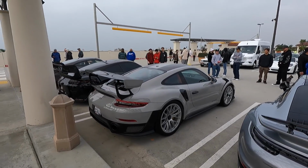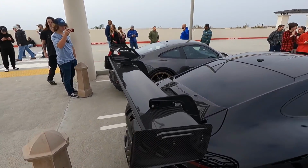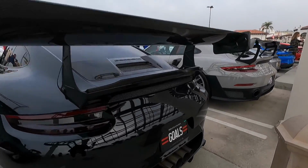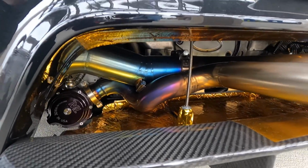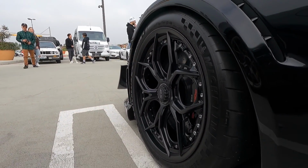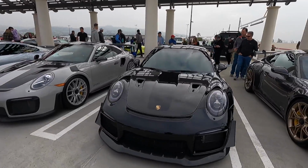So as if the standard 991.2 GT2 RS wasn't crazy enough, here we have John from Garage Goals with his insane murdered out 991.2 GT2. This thing's absurd. It makes about 1200 horsepower. Pretty much everything on it's custom, built by Bowden Auto House in Costa Mesa. Into the custom fab exhaust, quad pipes with all the titanium goodies in there. Nice little gold foil action. Carbon everywhere, nice set of HRE wheels on it, wrapped in some Michelin Pilot Cup 2Rs. So you know this thing hooks, but 1200 horsepower, mated to a 7-speed PDK transmission and rear-wheel drive. I bet this thing is an absolute handful.